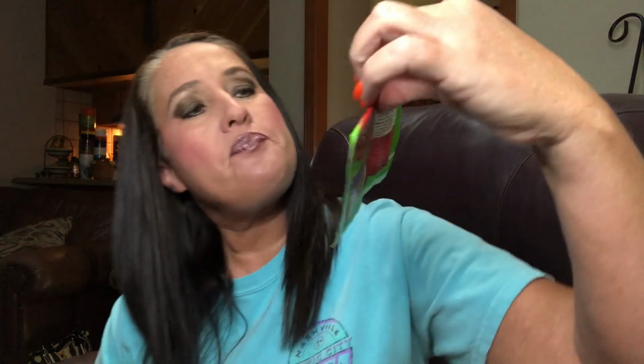Okay, and last but not least, next item. Like M-Aid, Fun Dip Candy, Cherry Yum Diddly Dip. I don't eat Fun Dips, but just for you guys, I'm gonna try this. Of course, I had them years ago when I was younger. Who didn't have a Fun Dip?